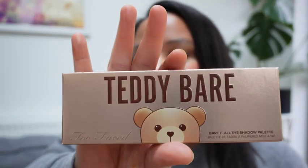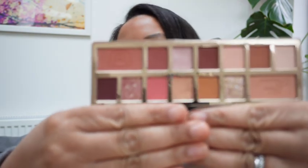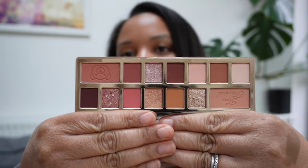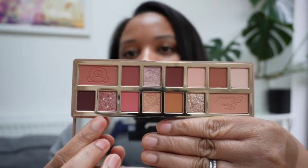And then the next thing I picked up, talking about Too Faced, was the Teddy Bear palette. That was in there for £10. It was £30, so it's taken £20 off, which is amazing. It seemed like the sort of colours that I would really love. Again, very cute colours there. You've got kind of warm neutrals and a bit of cool ones on top and some shimmers. Let's do a couple of swatches of some of the colours.